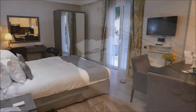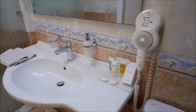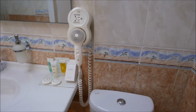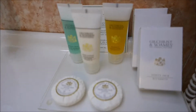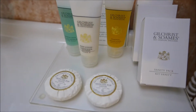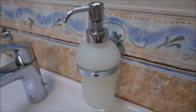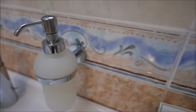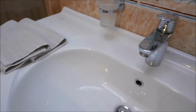Let's say we start with the bathroom. So the bathroom is fairly standard and I'd say quaint. It's got a toilet, a single sink, bath amenities from Gilchrist and Soames, which is fairly nice. And also, if you don't want to use the bar soap, there is a soap dispenser as well, along with a sort of built-in hair dryer, a cup for your toothbrush.